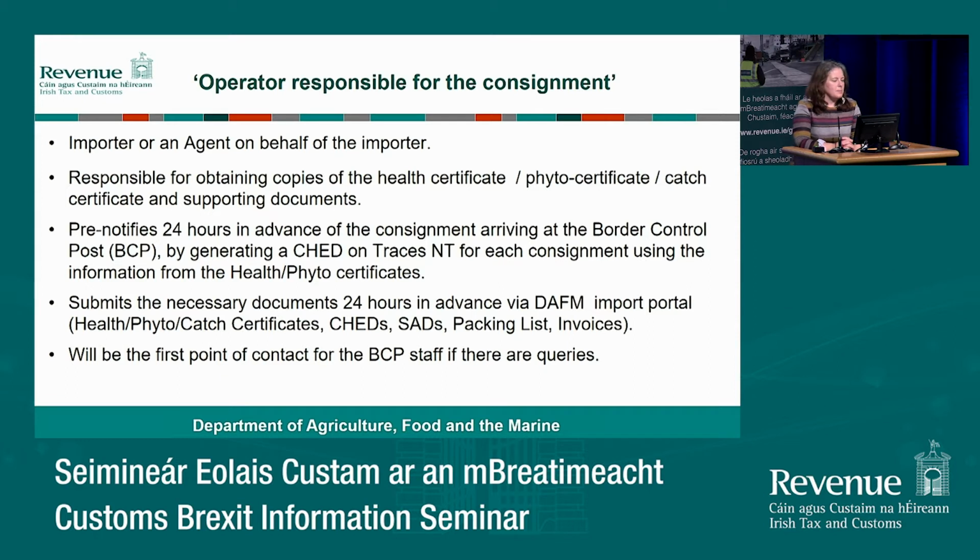So it really is in people's interest to get documents in as soon as possible, so that the relevant checks can be carried out and there won't be delays to the products moving through the port. In addition, just to try and explain, there's a European computer system. It's called the Traces system. Some people might be familiar with it. And the purpose of the Traces system is really to monitor what's coming into the European Union.